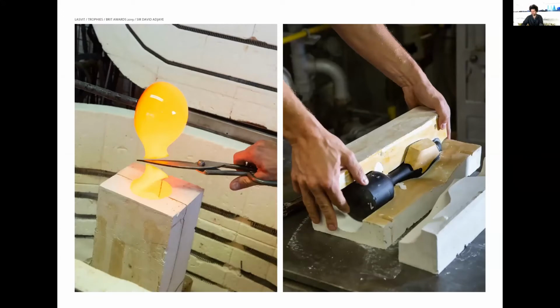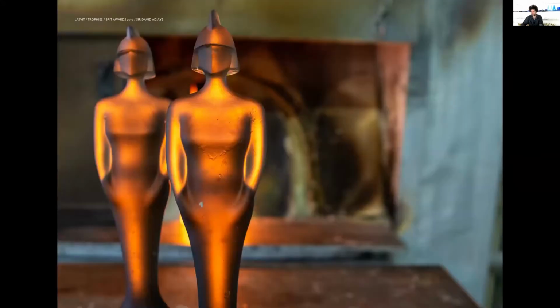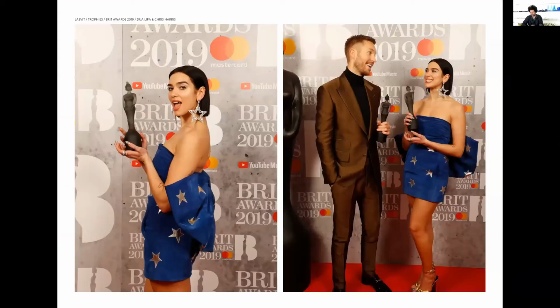This is also the technique that we used for making the Brit Awards, and so you see that you can take the glass and pour it into the plaster mold, and you can create a lot of objects. So here you see Dua Lipa and Chris Harris having our Brit Awards in their hands.